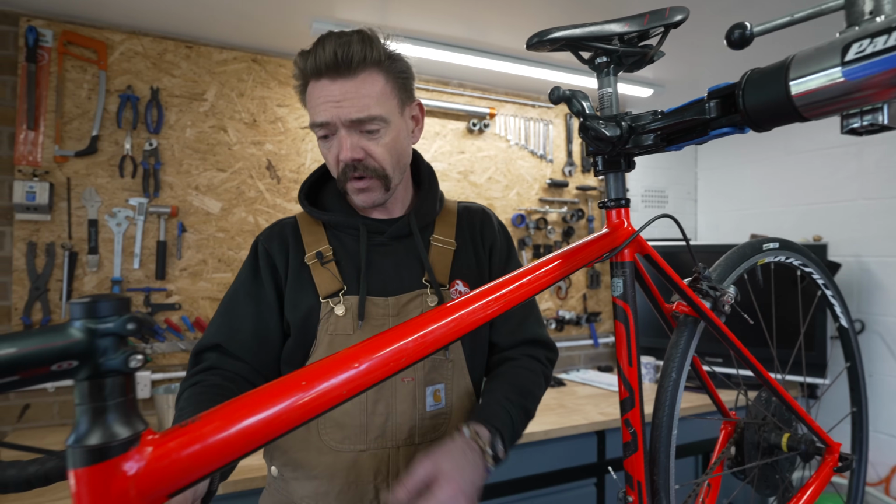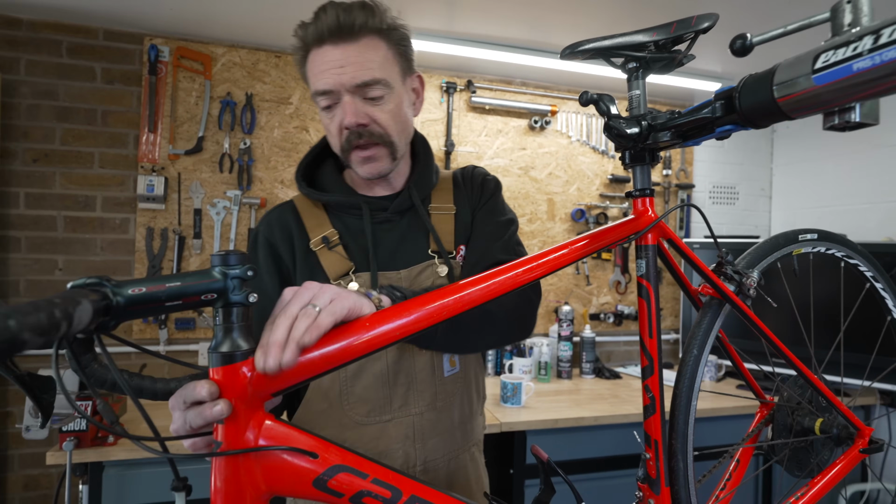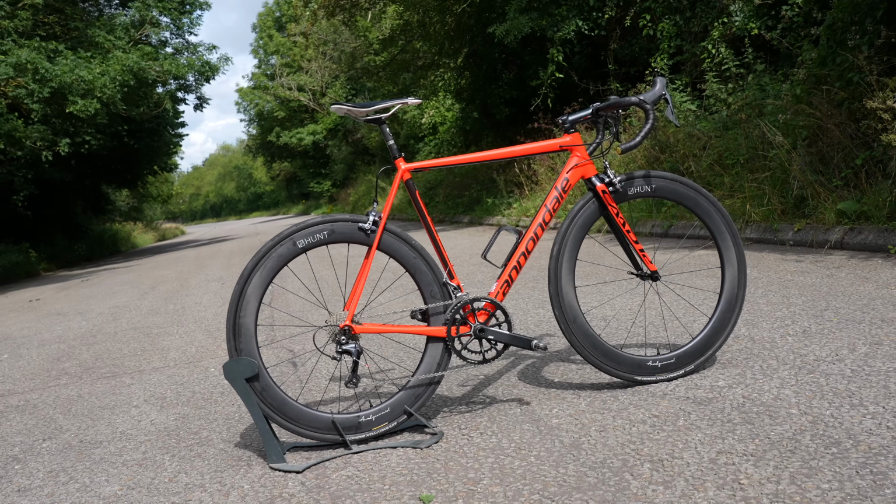Now, a good bike mechanic, whether from a shop or a friend, will happily give a used bike a once over and provide a report for any work that might need to be carried out. Hopefully you're lucky and get a gem, not a dud.